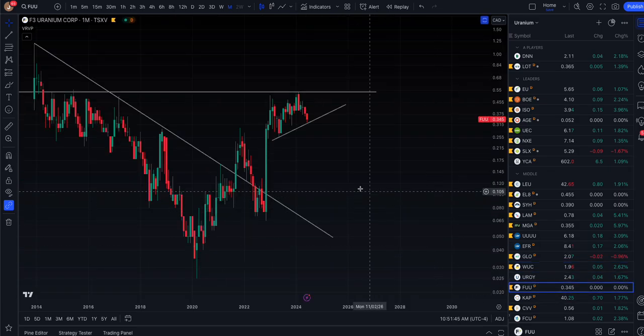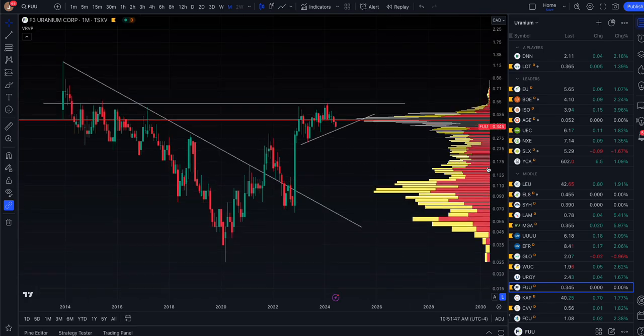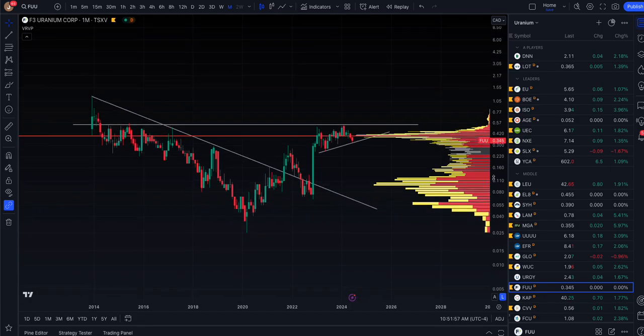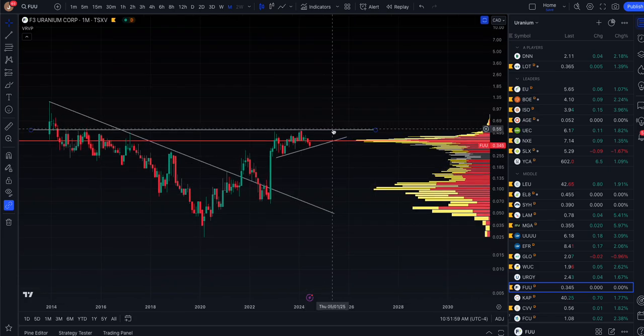Look at FUU, F3 Uranium. Okay, we're underneath that transaction line, but we want to maybe hold this trend line. We want to see this become a trend line and maybe form an ascending triangle of some sort. And again, looks super explosive, as long as we can break above and close above 54 cents.